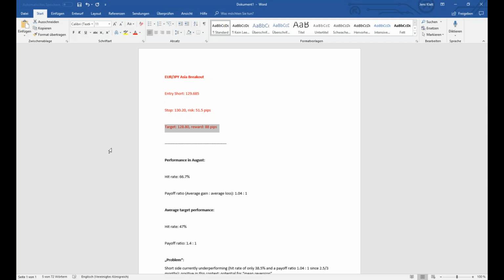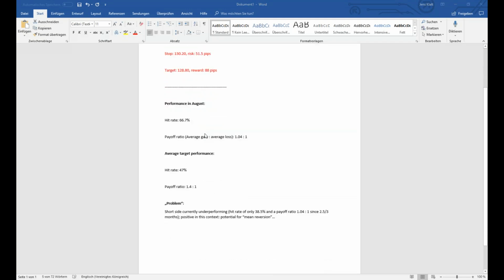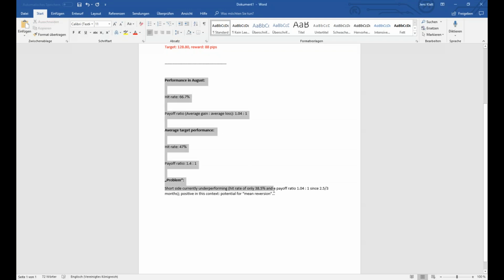Now, the thing is, probably the main question coming to your mind right now is, okay, what about the performance? Does it really work? And let's work with real numbers. I mean, that makes the most sense in this case. Let's have a look at the performance of the setup here over the last weeks then.